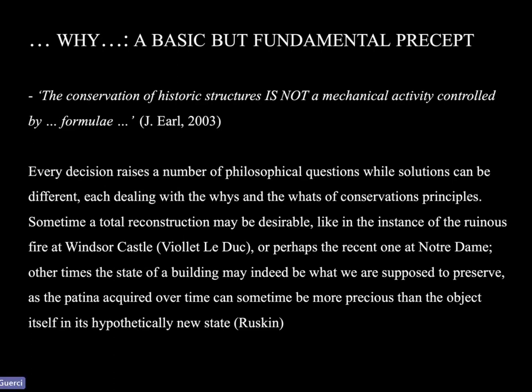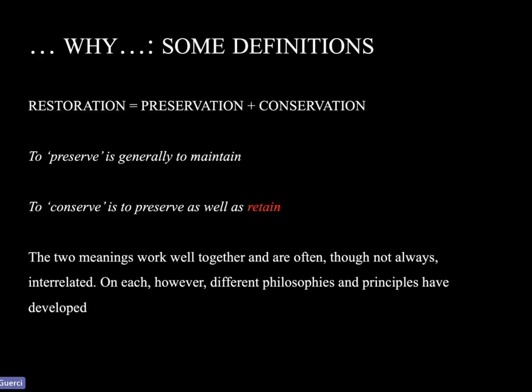Now, we also need to bear in mind in dissecting this question, this why we do it, a fundamental thing, which is really important to stress at the very beginning, and that is that what we do is nothing to do with a kind of preset formula. There isn't an algorithm that tells you what to do, because every single object has a different story. And so every decision raises a whole set of questions that we also go through in this introductory module, because of course attitudes towards restoration change with context, time, individuals, geographical locations and needs.